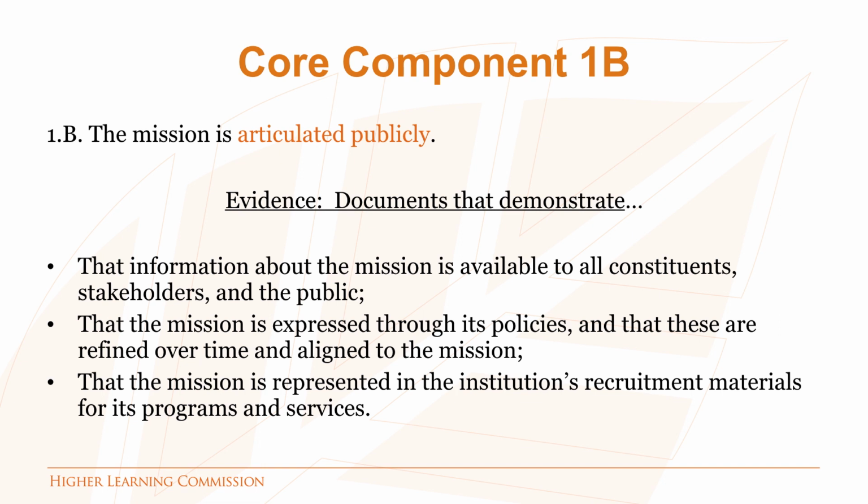Examples of how the institution articulates its mission publicly is the focus of core component 1B. Documents that might be assembled might include some of the following: publications or other evidence that demonstrates that the information about the mission is available to all constituents or stakeholders, as well as the general public.